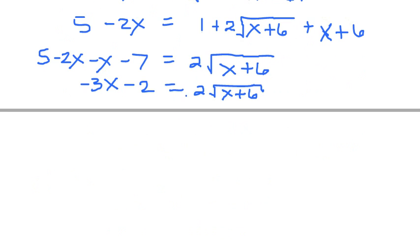Negative 3x minus 2 is equal to 2 times the square root of x plus 6. I'm just glad for this to be the last problem of this section, to be honest with you. Let's go ahead and factor out that negative.